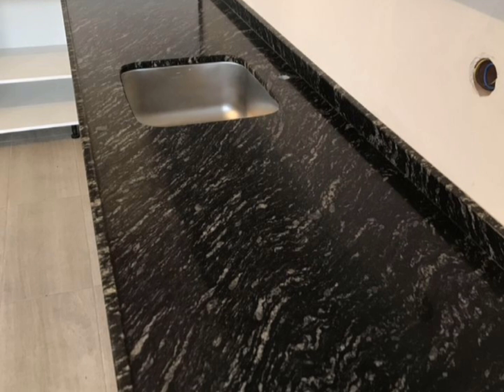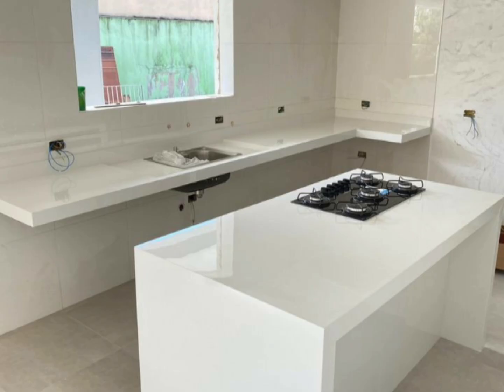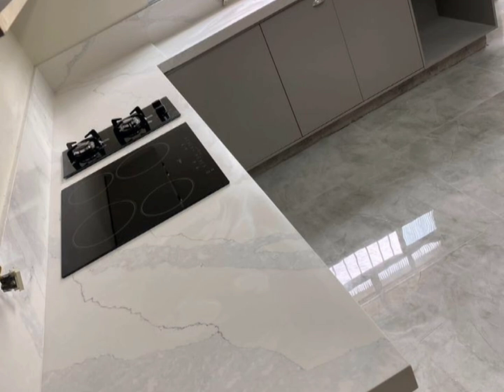The price can vary depending on several factors, including the quality and the type of granite, the thickness, and the area to be covered. So it may be less or more. It depends on the location where you live. My suggestion is that you contact the local suppliers and installers. They often provide discounts if both material and labor are sourced from the same vendor.